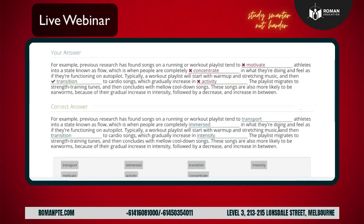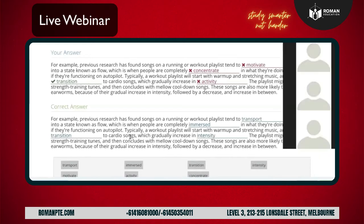Starts with this, then changes to this or goes to this stage. So that means I need a word which gives a sense of going from one stage to another, and that is called transition. Transition can be used as a noun as well as a verb. And as a verb, it means to change from one stage to another, and that's why transition to. Another thing is transition also is followed by to. That's why it's making sense here.